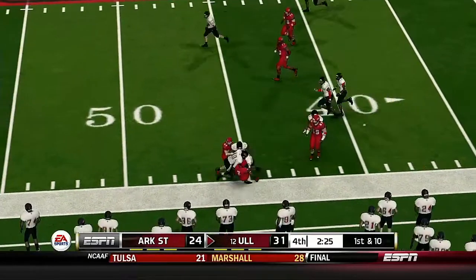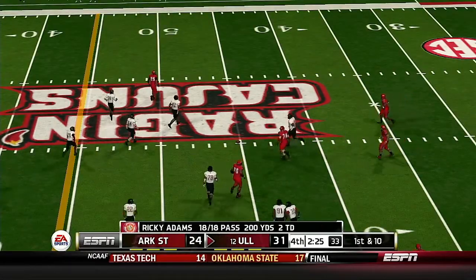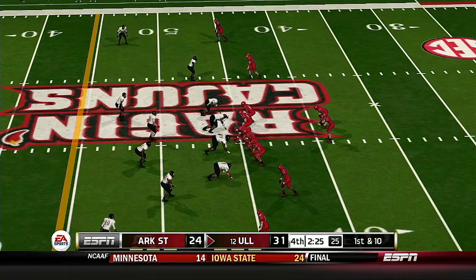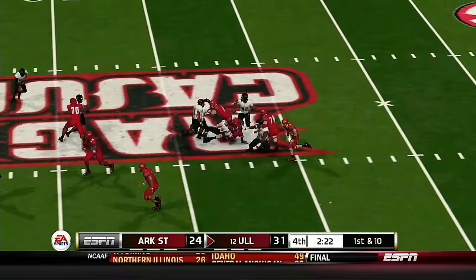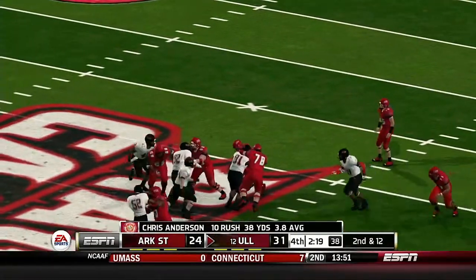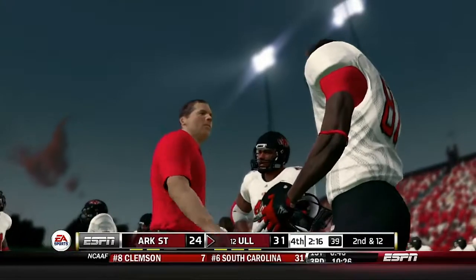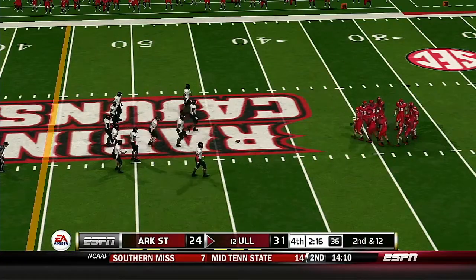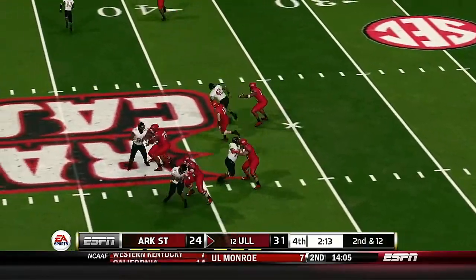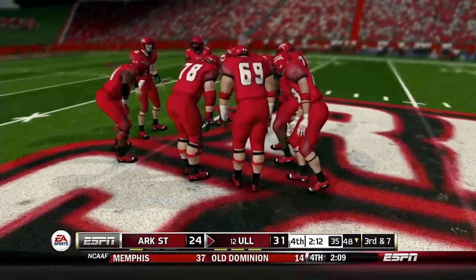Sets up a screen. Tailback's got it. He's pushed out of bounds at about the 45. Arkansas State's going to take their first time out of the half. From their own 43-yard line, it's second down. He scrambles. He's tackled right around the 48-yard line. A 5-yard quarterback scramble. The Red Wolves are going to call their second time out.